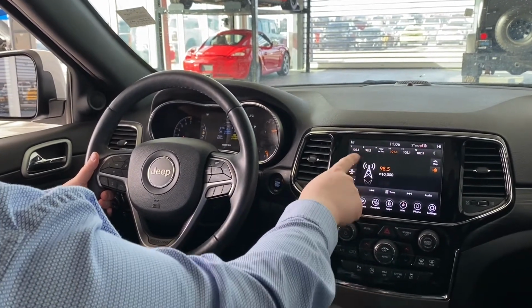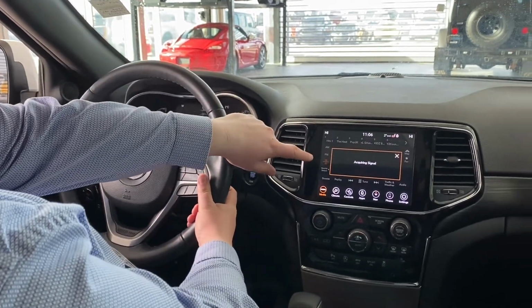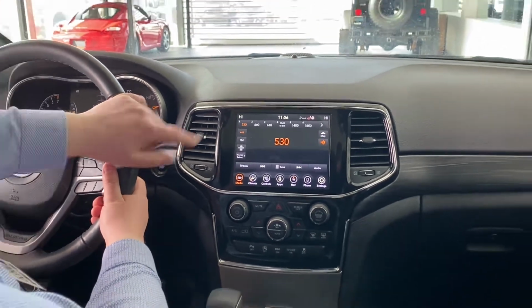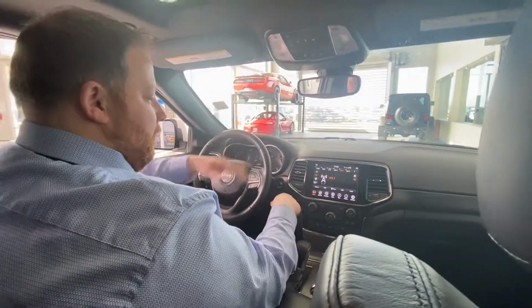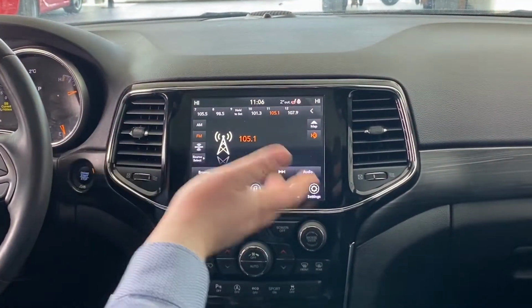As long as you have the stations up there, it'll flip between them. And you can also do your media type, so you can go between Sirius XM, Bluetooth phone, and then AM, FM, back and around the whole circle. We have Sirius XM, Apple CarPlay.